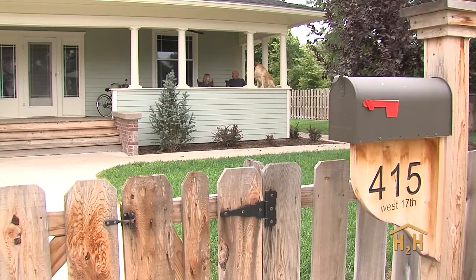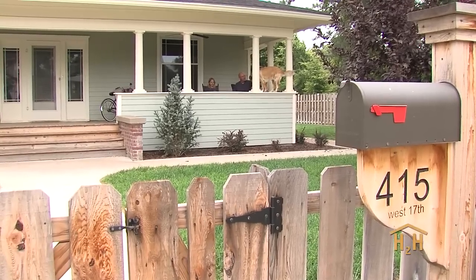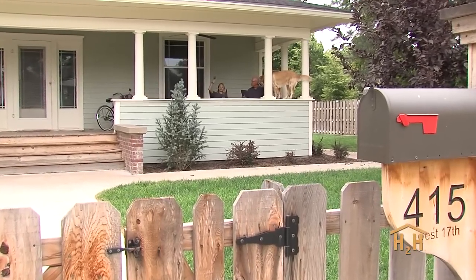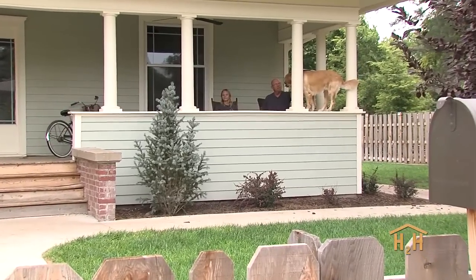Oh, Andrea, it's a nice afternoon on the porch. Moose. It is. Sit down, Moose. Can you sit down? Sit down. Hi, buddy. And we got Ellie chasing the ball. It's a beautiful day. It is.